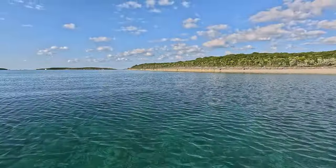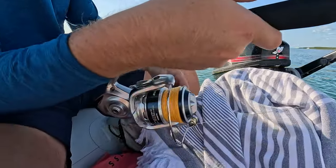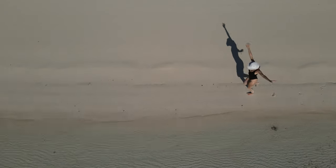Had a relaxing trip to the beach. We did some fishing, ran around in the sand, and waded through the water finding some cool creatures.